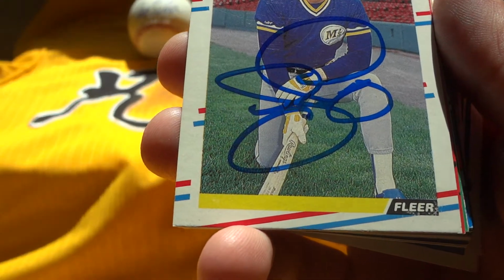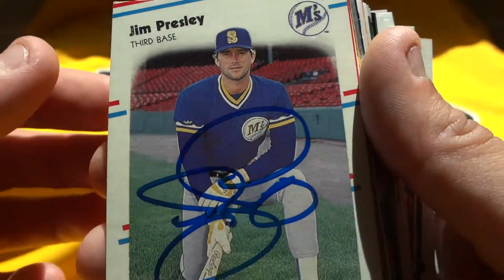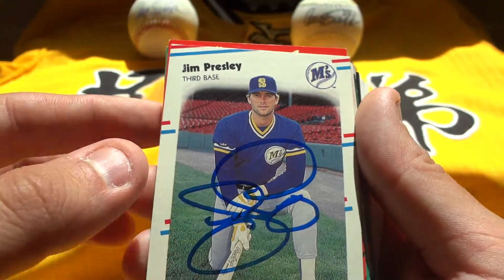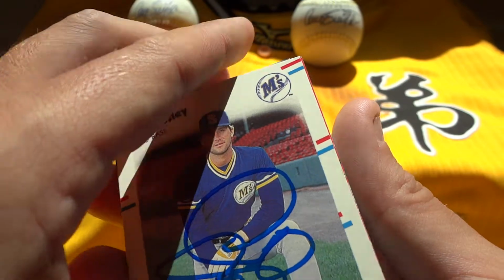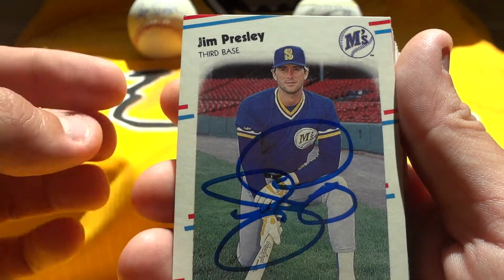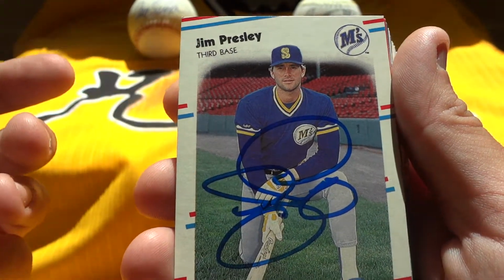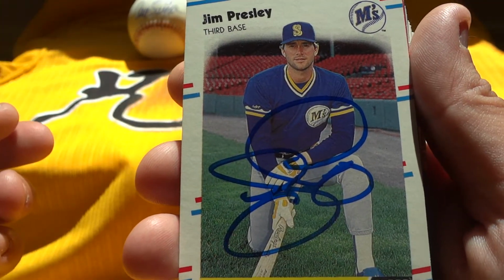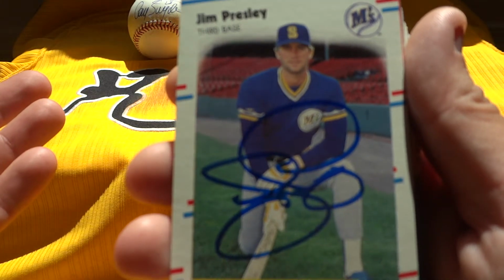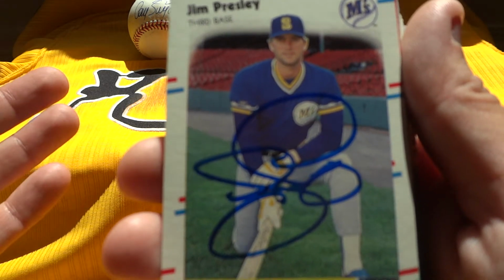Alright, so next up we have Jim Presley. He's actually the hitting coach for the Brothers this year. Their manager, Cory Schneider, is pretty popular, and you probably remember him from his days with the Indians. But yeah, Jim Presley's the hitting coach this year. I had a ton of cards of Jim, because he used to be the hitting coach for my favorite team, the Baltimore Orioles, and he was kind of hard to get then. So I had a lot left over.